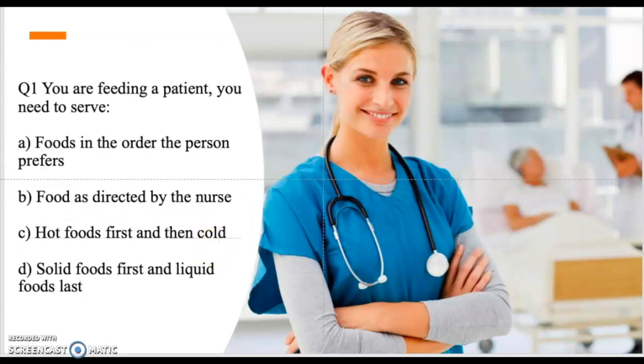So the first question we have here: you are feeding a patient, you need to serve. Take a moment and think about the answer, and I'm going to tell you the answer. So you should be verbalizing the answer. A, food in the order the person prefers. B, food as directed by the nurse. C, hot food first and then cold. D, solid foods first and liquid foods last. So think about it and think about the answer.